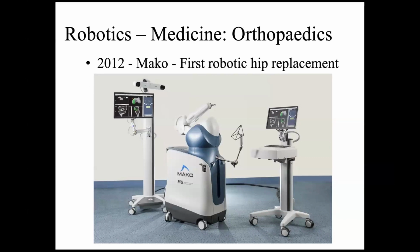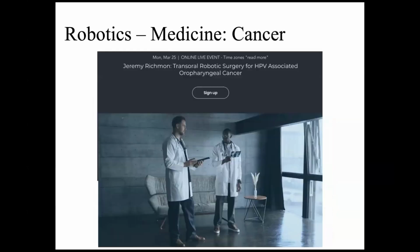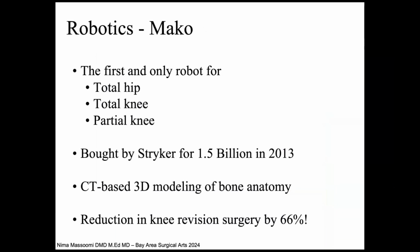Then came along Mako, the first robotic hip replacement system. This was really the segue into Neocis, because the people that developed Mako are the people that ended up developing the robot that today we call Yomi. Mako, in 2013, was sold to Stryker for $1.5 billion, and at this point they do the majority of the knees and the hips.